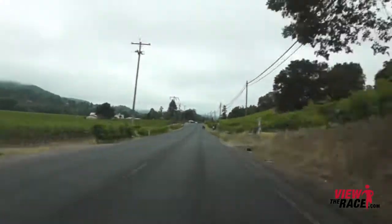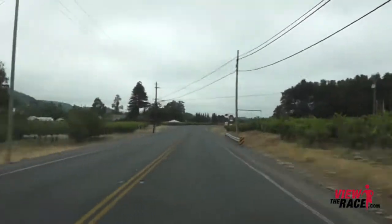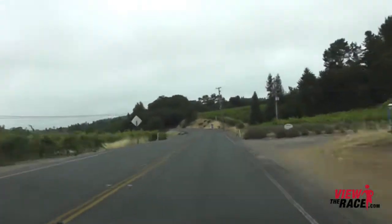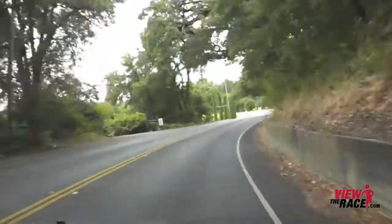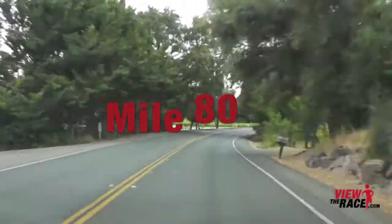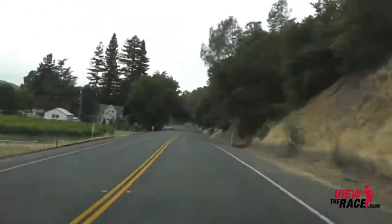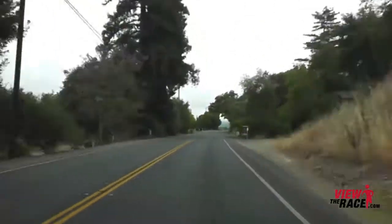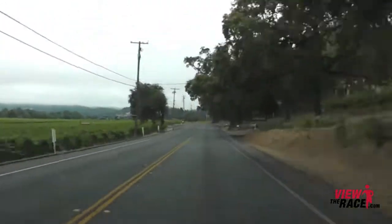You're really exposed to the sun through this part of the course as well. So definitely as the day heats up, you may start feeling some effects of the heat. So I would highly recommend you really take in a lot of hydration early on in the race, because once it heats up and once you get a little deeper into the event, you're going to really need to be hydrated. And that sun's going to feel very strong at this point of the day.